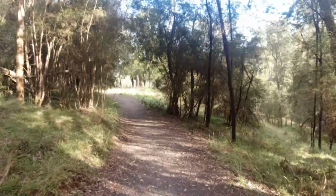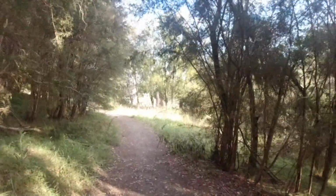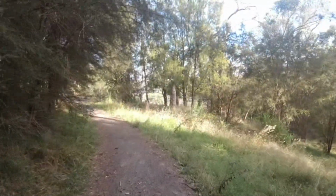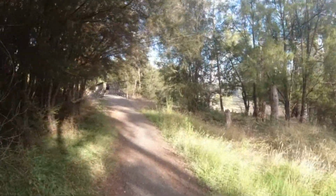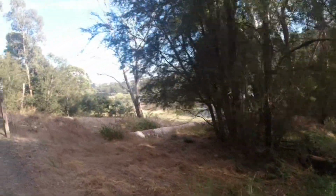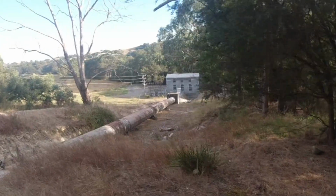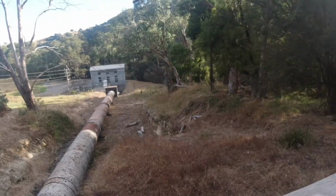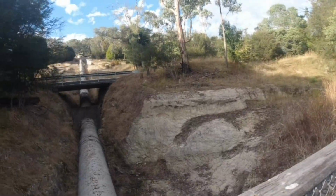So this is the walking track heading north from the camp. It's quite good. It's not as picturesque as the other one that we walked along, but yeah, it's still good. Joey's found a bridge. You got your power station down there, and there's your big pipe. What size is that pipe? So that's still in operation, that power station, and it goes all the way up there.